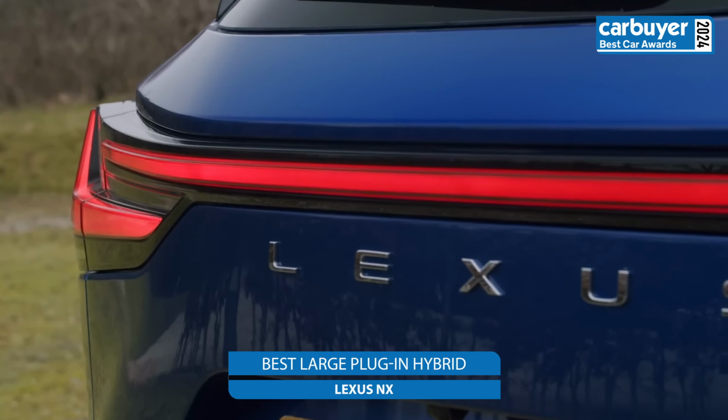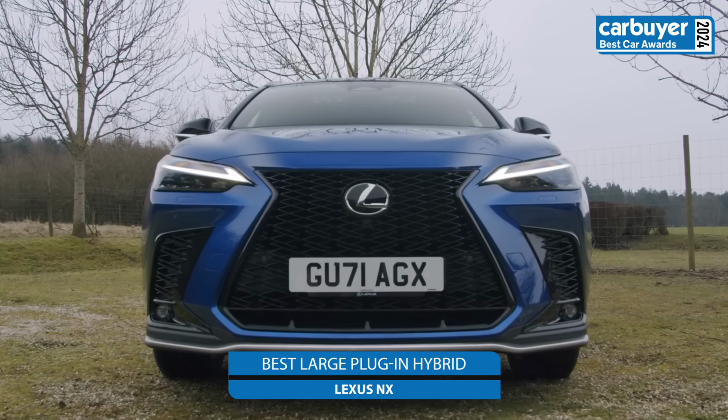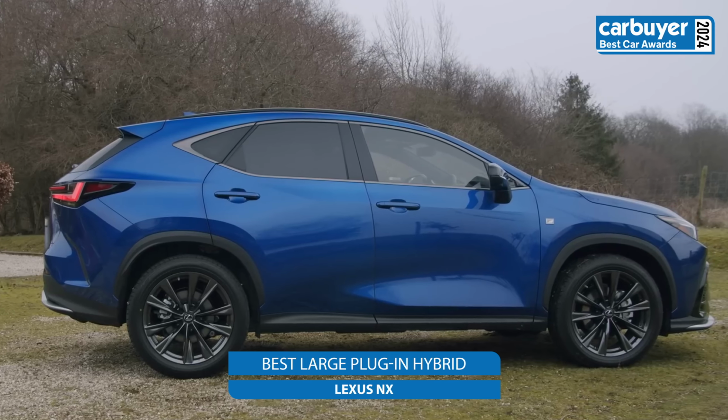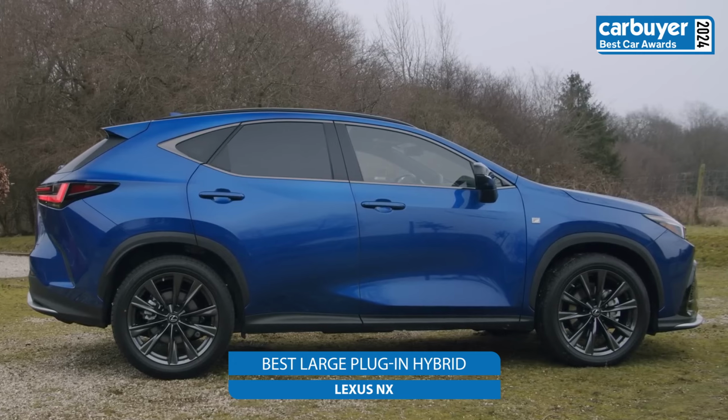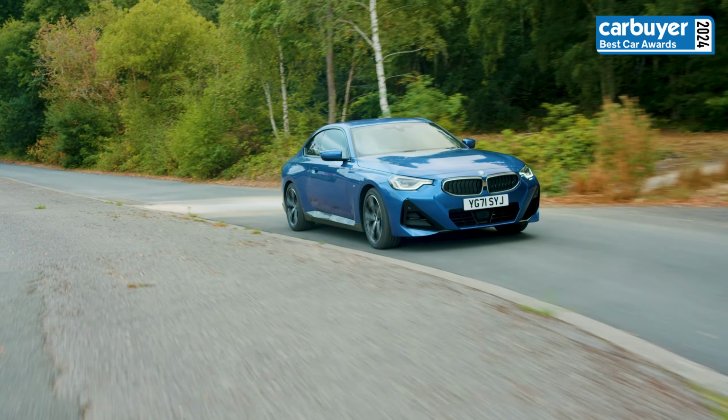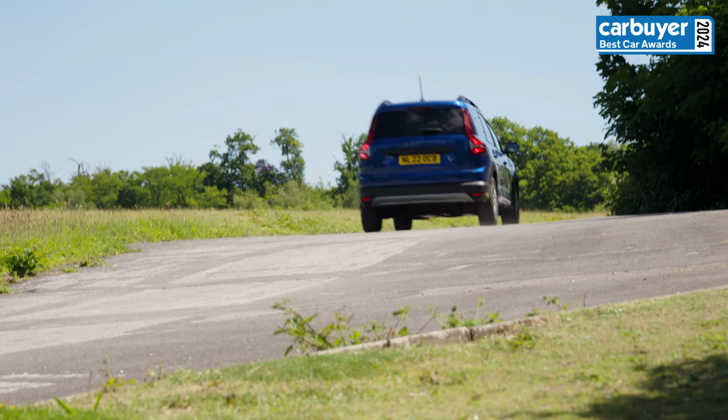But stepping up another size and onto another repeat winner, our best large plug-in hybrid is the Lexus NX. Okay, it's great plug or no plug. It's the NX 450h that we're focusing on here. Quiet, comfortable and efficient, that interior is something to behold. So there you have it, the greatest cars on sale right now, in the categories that are most important to you, real car buyers.